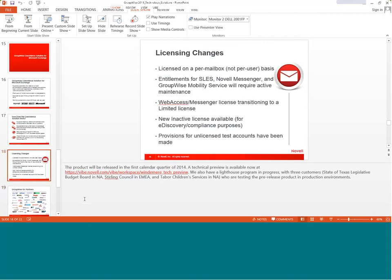First of all, the licensing changes from a per-user count to a per-mailbox count. For the vast majority of our users, this will have very little impact, as most of them have a one-to-one ratio. For those organizations that have more mailboxes than users, they will convert automatically for you, and you'll get an equal number of mailbox licenses as needed in your organization with 2014 as you needed with 2012 with the prior per-user licenses.